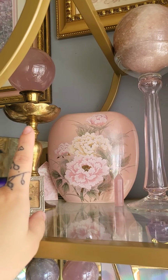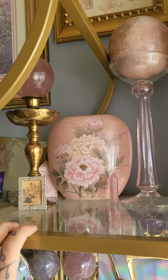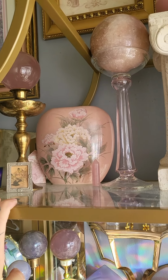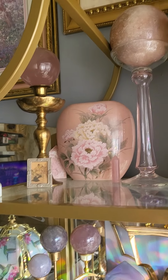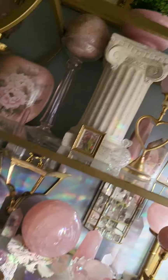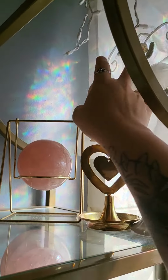And then over here, this candlestick holder is pretty easy to find. You can find it really anywhere. You can even take a screenshot of my video and then just go search it up. Other than that, on this shelf, there's really not much. Oh yeah, actually there is.